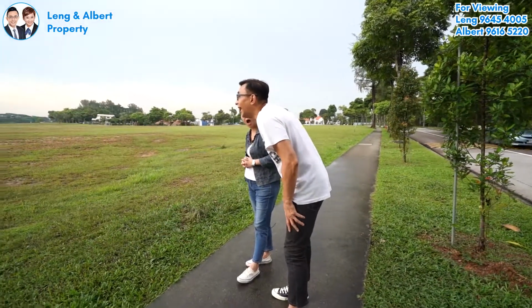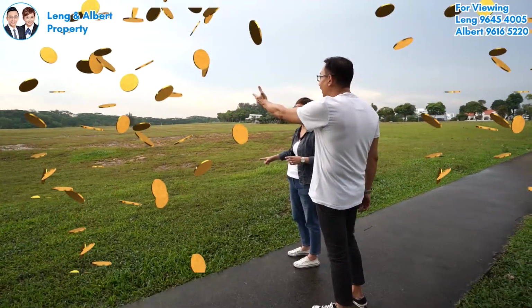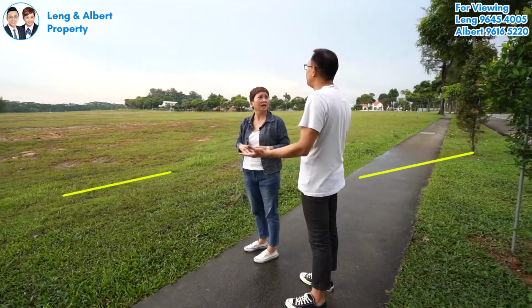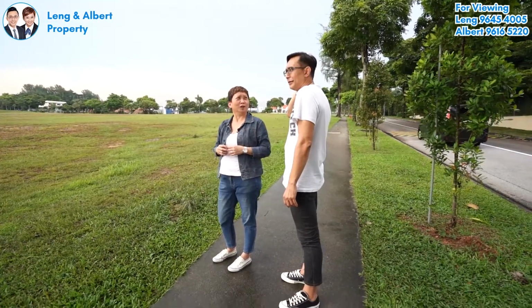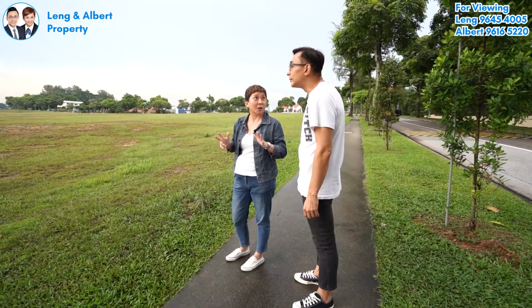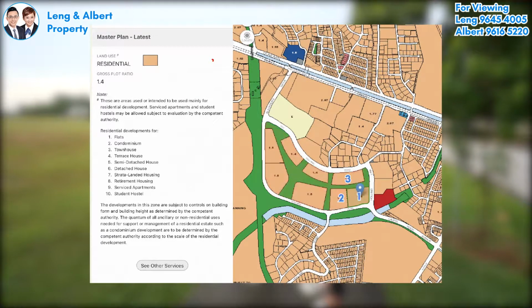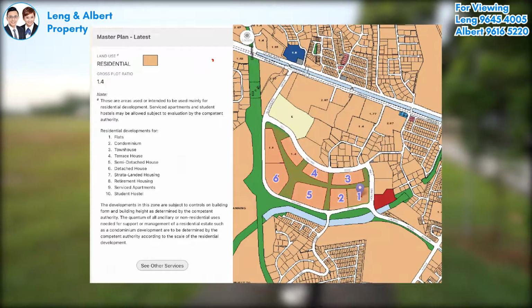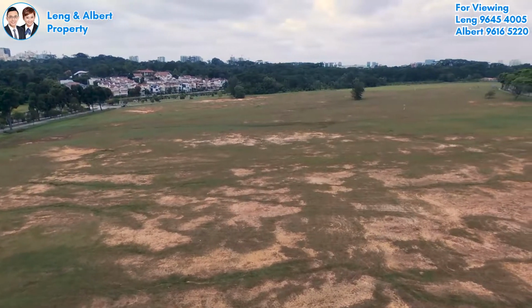Gold? Where? Neh, can you see this big plot of land down here? I only can see green field. Alamak, this means that you have not done your homework, you know. For me, I can actually see 8 plots of land. You must refer to the master plan. Then you can see that there's actually 8 plots of land zoned under residential down here. You can see this vast piece of land down here?